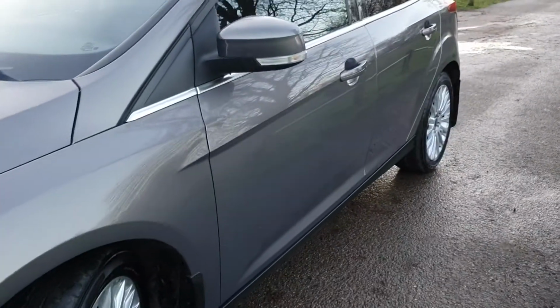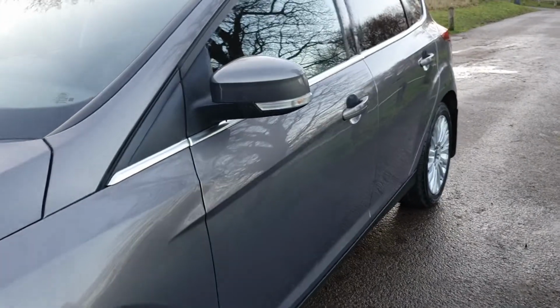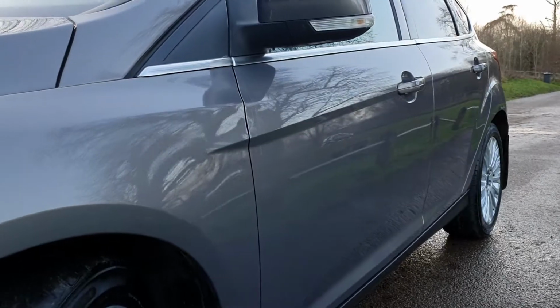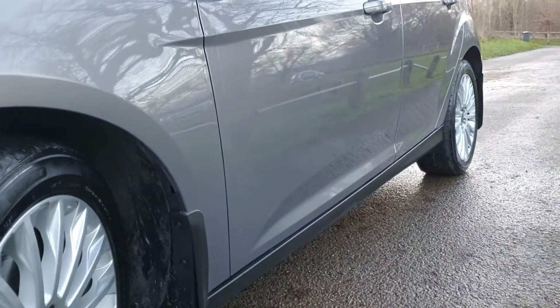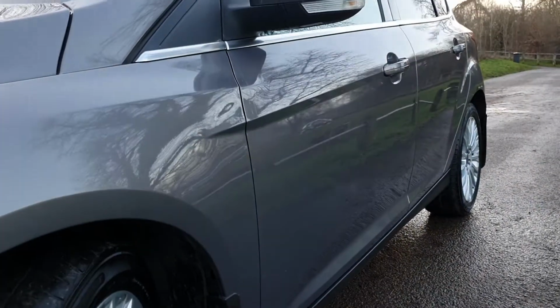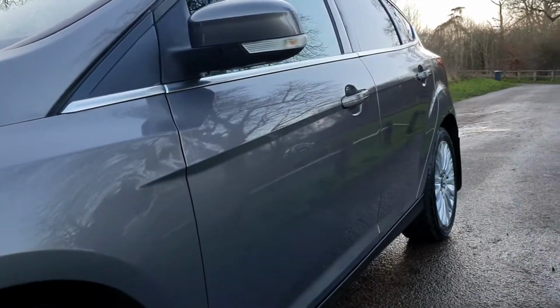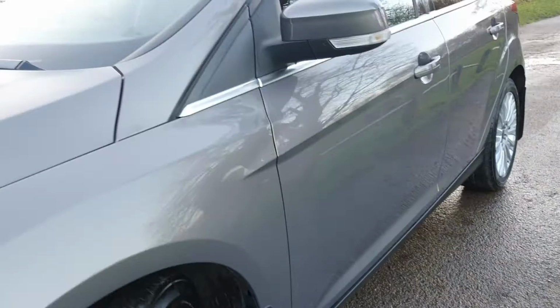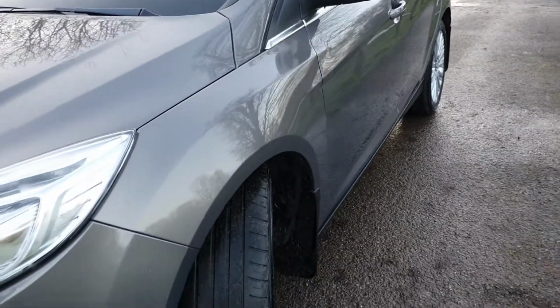Now, I'll either be putting on two new budget tyres, or if I find a couple of quality with good tread, like Continentals, Pirellis, that type of thing, I'll put them on. All right, but we will be changing. I know that for a fact. They have told me that already.